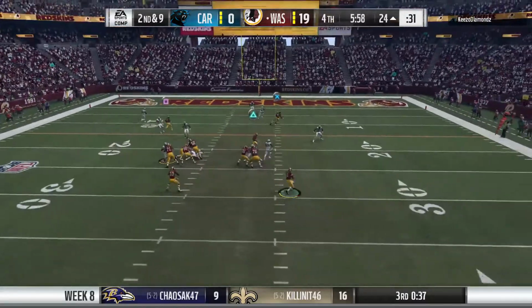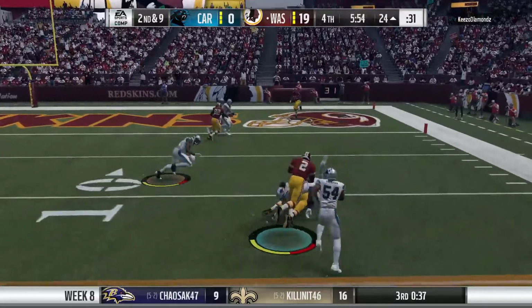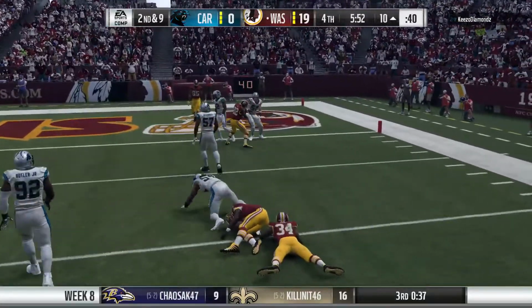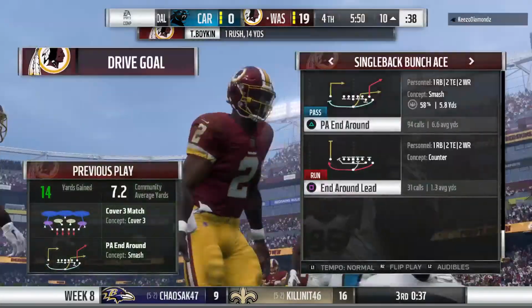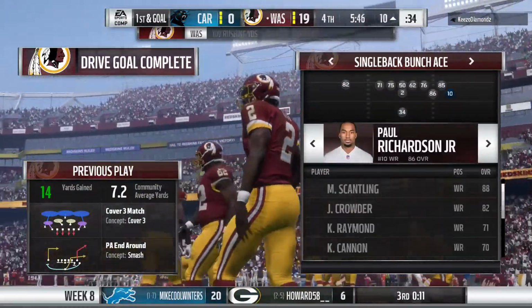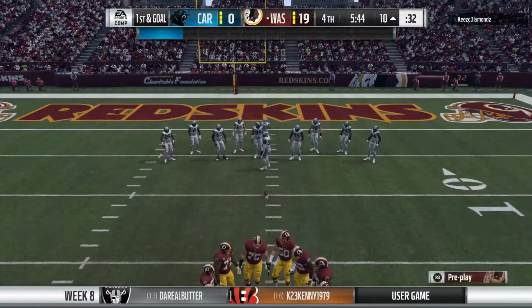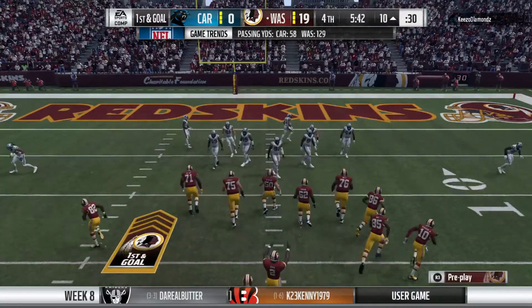Play action. Now Boykin, flushed out right, and he takes it down to the 10-yard line. Opted to run for it. The decision a good one, picking up the first, getting 14 yards on the scramble. So here we go, 1st and 10 now.